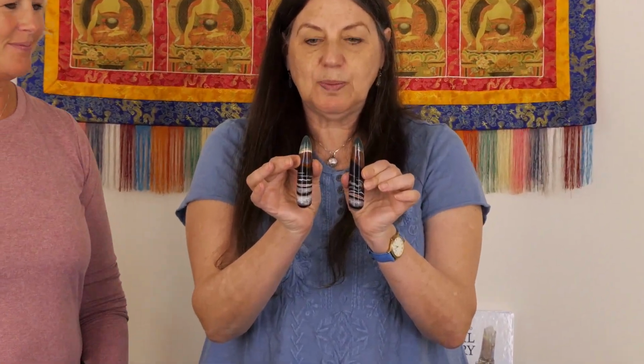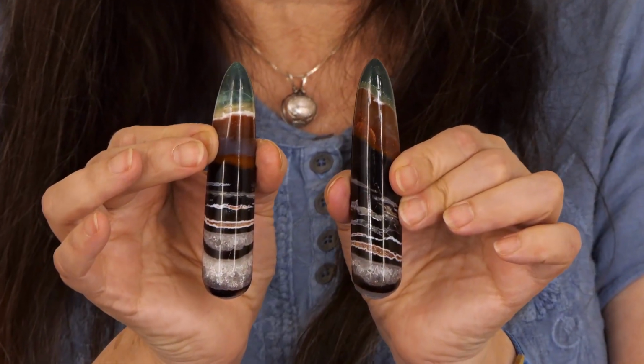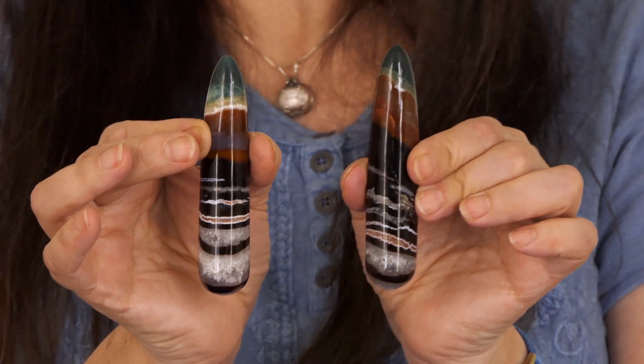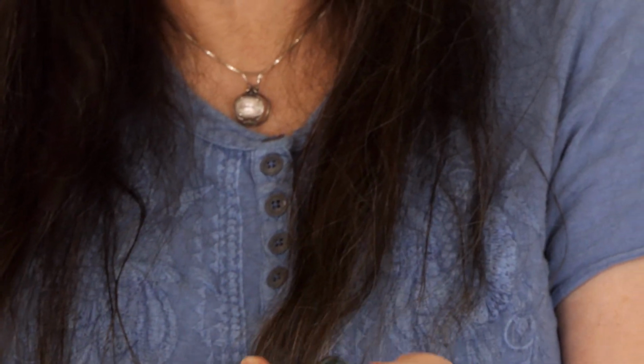This is my new pair of Sardonyx ones with the green onyx on the tip, and then the onyx bands and the Chalcedony bands. Isn't that fantastic? I'm going to let you use that.